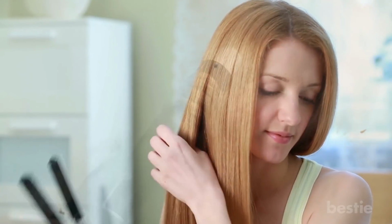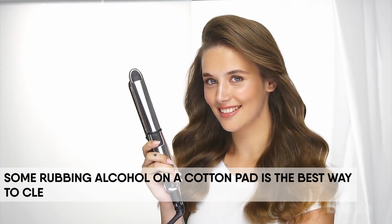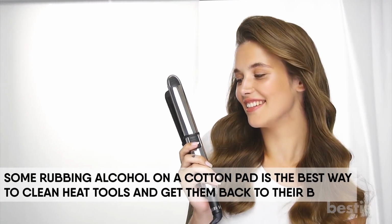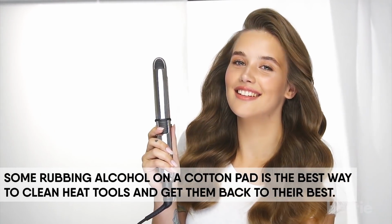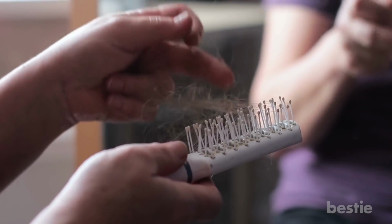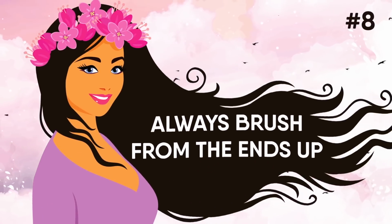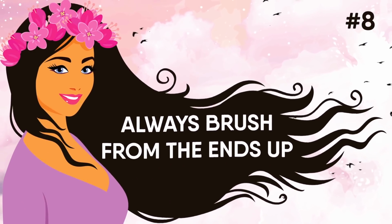It'll weigh your hair down, which is why it's so important to regularly clean your tools. Some rubbing alcohol on a cotton pad is the best way to clean heat tools and get them back to their best. As for brushes and combs, it's important to remove any hair from the bristles and give them a scrub with shampoo when they're looking dirty. You'd be amazed how much of a difference this can make, and your hair will be so much better for it.